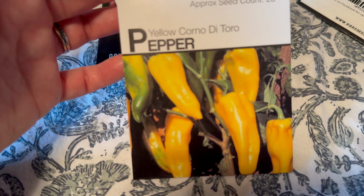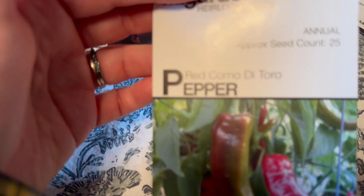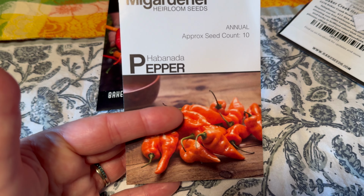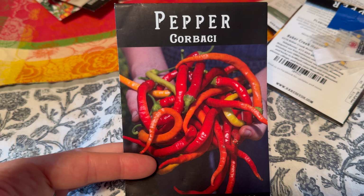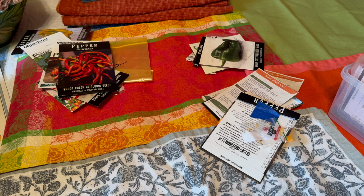Top three, Yellow Cuerno di Toro. Here is the red version. First year trying the red version. I'm sure it's as delicious as the yellow. Favorite, top three, very sweet Habanada. And Corbaci, very early, very sweet. And those are the peppers of 2024.